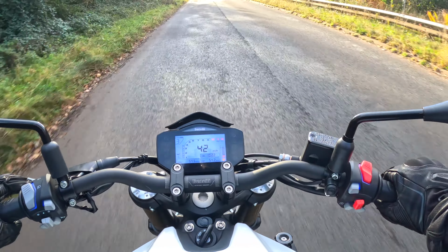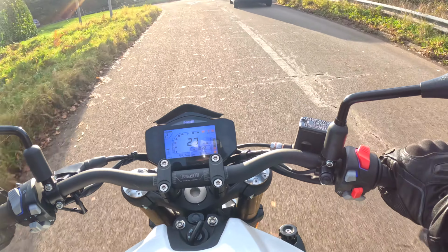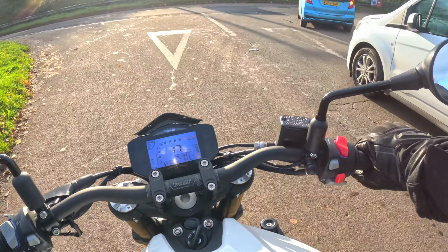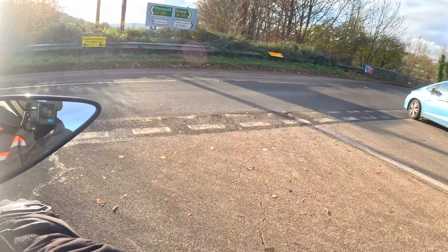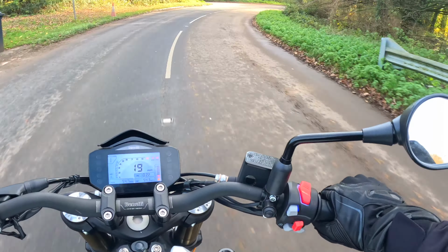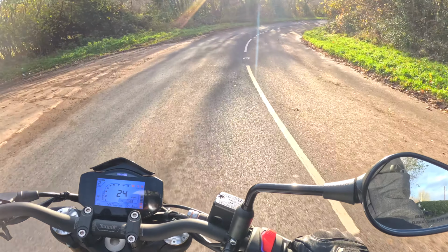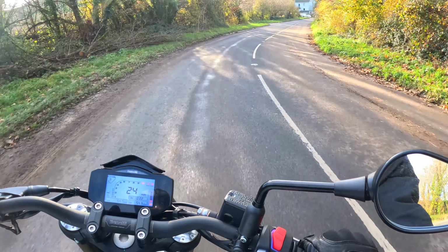Really enjoyed this bike. And that noise, I think the noise that's coming from underneath the tank is more impressive than what comes out of the exhaust. And the exhaust looks fantastic, actually. It already looks like an aftermarket part.